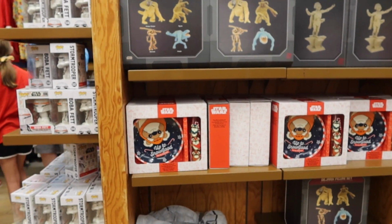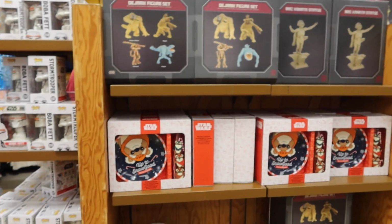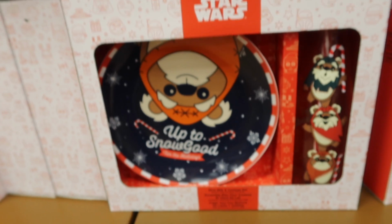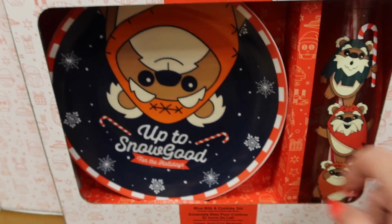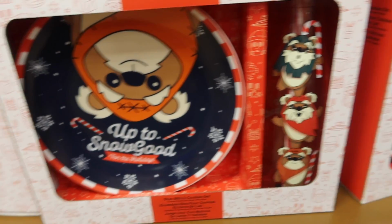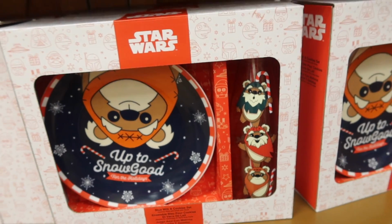All right, they got the Santa cookie and drink set here. There you go. Up to no good, and then there's a little glass bottle for milk and cookies. Well, you can put blue milk and cookies in this one.